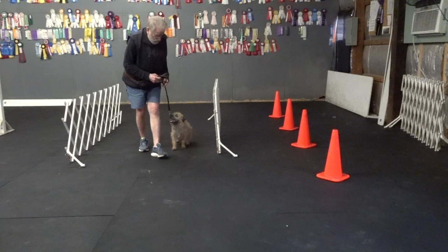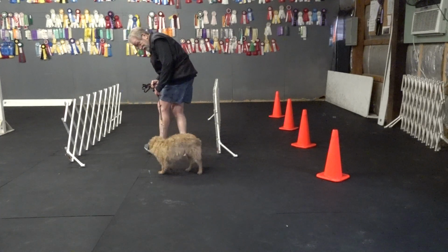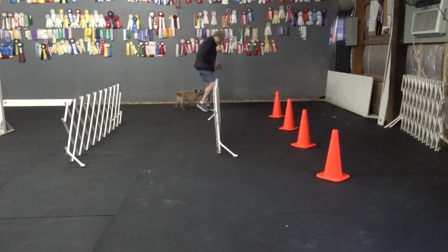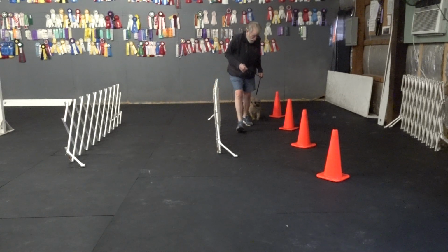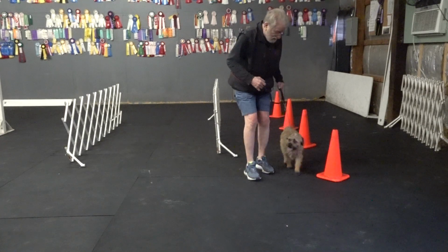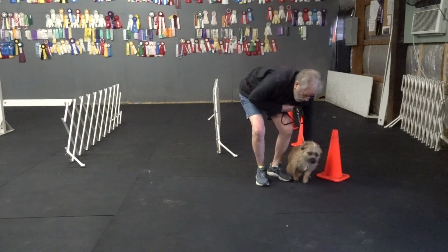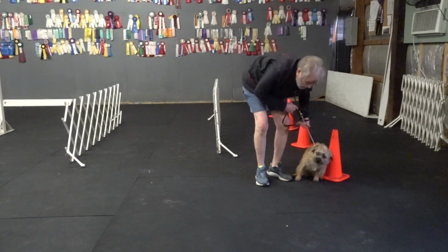Woody, heel. Good heel, heel, buddy. Good heel, Woody. Sit. Good sit, baby. Good sit. A little crooked. I want to see if I could adjust him easily. Sit.